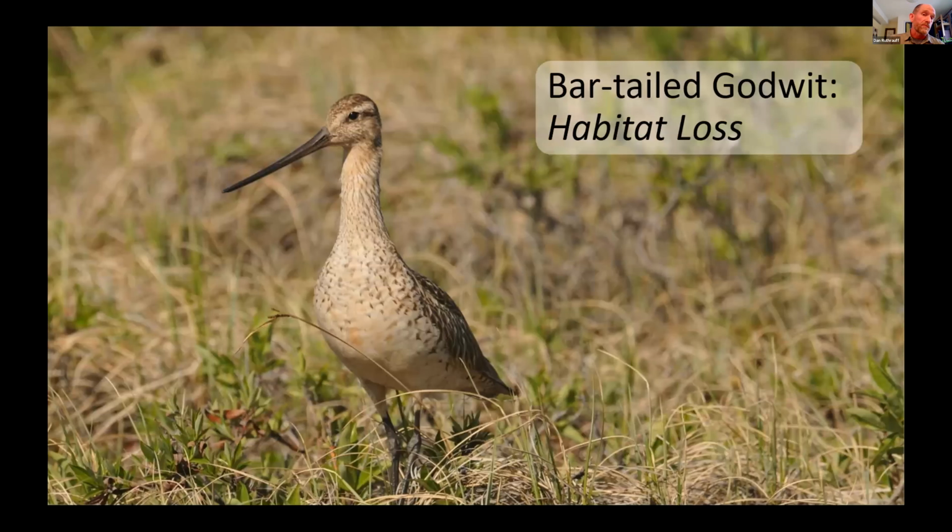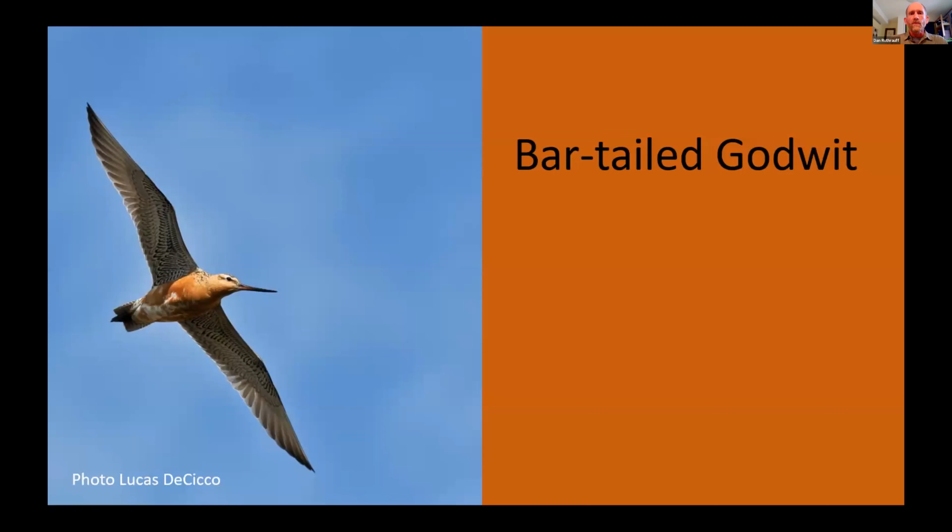So with that in mind, the first example I'll talk about tonight is one of the most renowned shorebird migrants, the bar-tailed godwit. And this involves a story of habitat loss. So bar-tailed godwits have a whole Arctic distribution. They breed pretty much all around the globe in high latitude regions in the Arctic. There are 5 subspecies, and there are 3 subspecies in the Pacific.